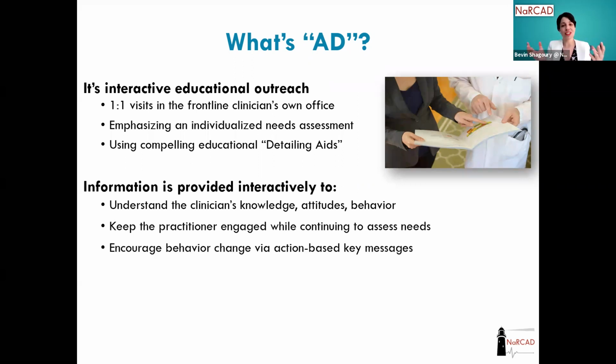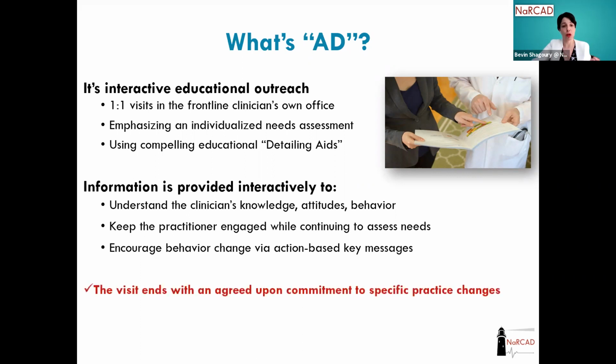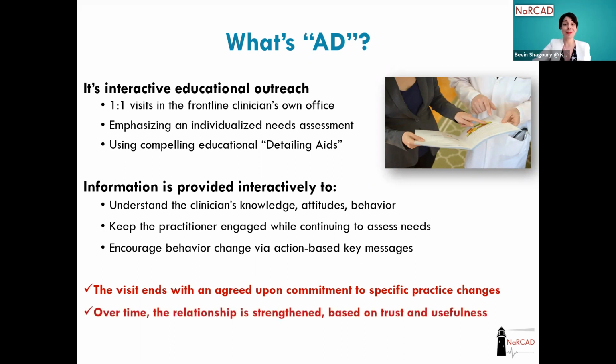Once that's understood, and once there's a sense of what that clinician might be able to do differently to improve care, a decision is made to encourage behavior change based on a specific action based request. And we'll show you what that looks like a little bit later today. The visit should end with an agreed upon commitment to change. Sometimes the agreed upon commitment to change is to continue having these conversations at a future visit.